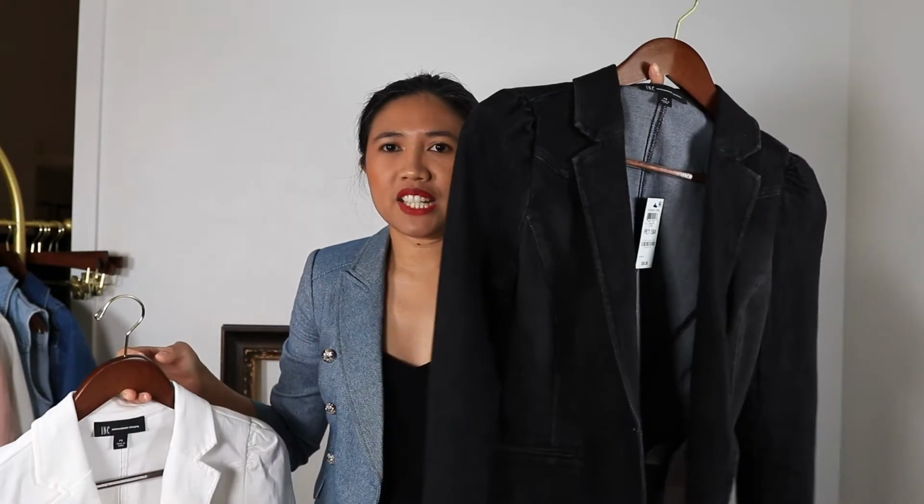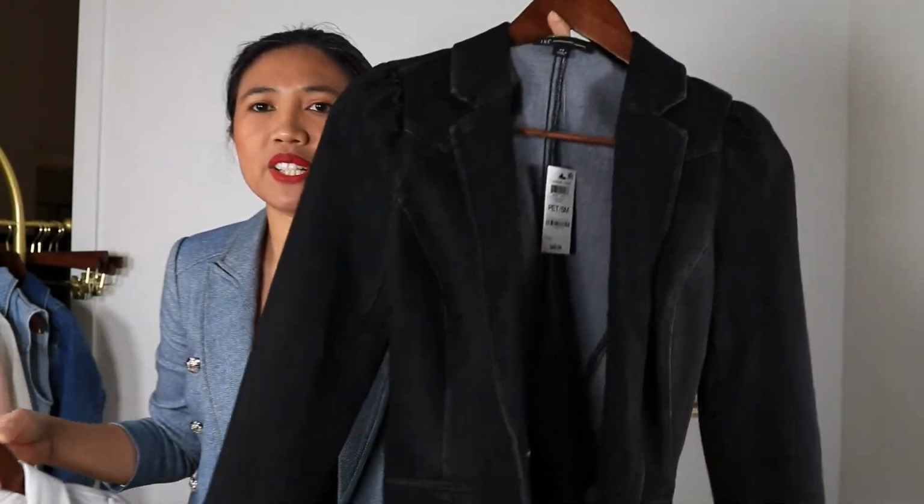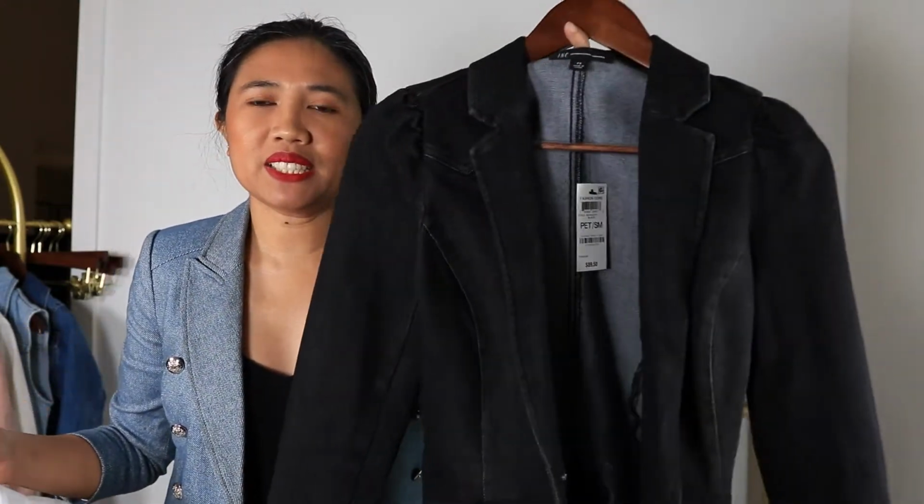So if you're really looking for a pop denim blazer or jacket, these two blazers are really a good option. These are from Macy's. I have them in black and white. And this is under $100 compared to the first one.